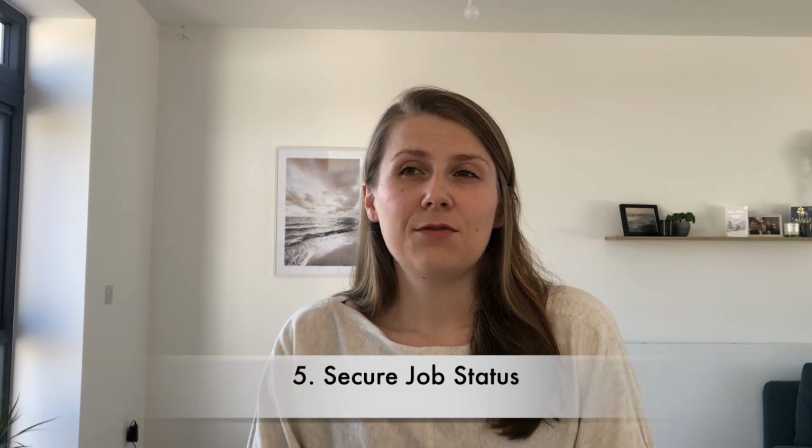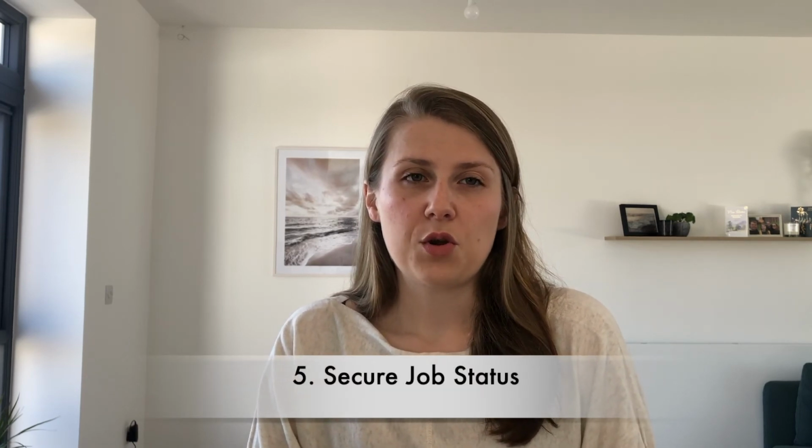The last thing for getting mortgage ready would be your job status. Particularly at the moment, banks are probably a bit more strict on this than they would have been previously, but they will require, before you draw down your mortgage, that you are in a permanent job and you have passed your probation period.